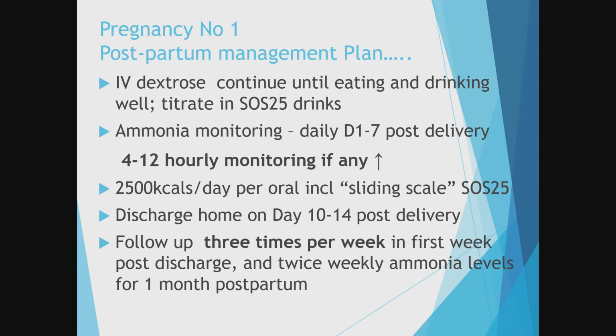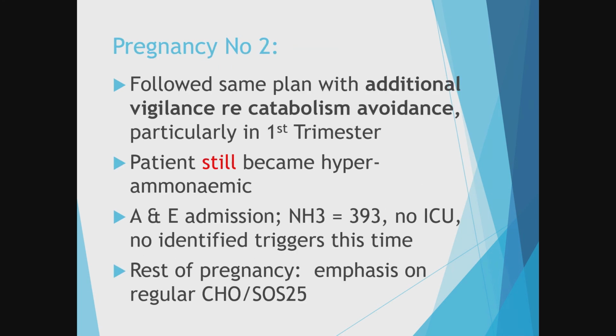So we were aiming for 2,500 calories, and I'm reporting 2 different pregnancies sort of collapsed into one, but she was actually, I think she went home on day 8 on the first pregnancy, and then slightly later after that. And then afterwards, after giving birth, lots more ammonias, because we were really quite concerned about the involution of the uterus. The involution of the uterus is a massive collagen dump into the person's metabolic system.